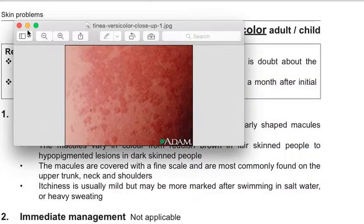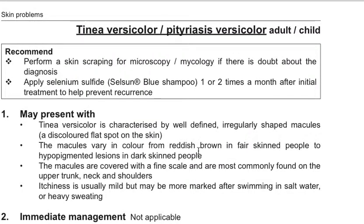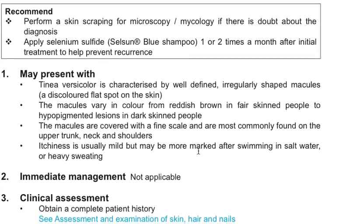That's interesting. So the PCCM recommends for tinea versicolor to perform a skin scraping for microscopy and mycology if there's doubt about the diagnosis, and apply selenium 1 or 2 times a month after initial treatment to help prevent recurrence.